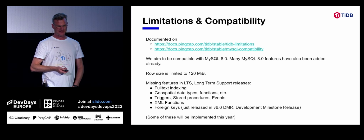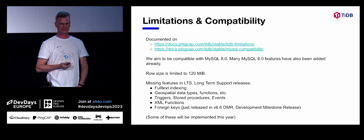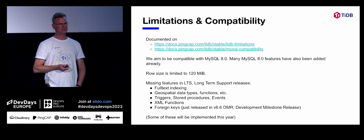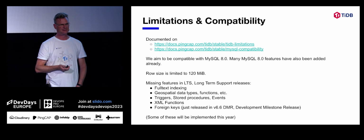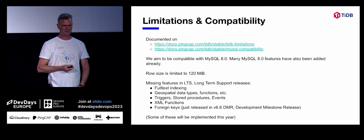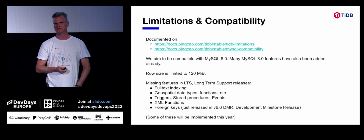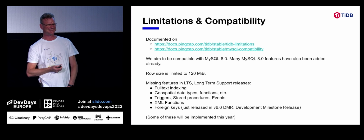The missing big features in the long-term support release, the last one was released in December. There are full text indexes, that's nothing we implemented yet. Spatial data types and functions, we don't have that. Triggers, stored procedures, events, that's also on the plan to implement. XML functions, I'm not even sure if there's any use of that any longer. I think it's very low on the priority list on our side at least.